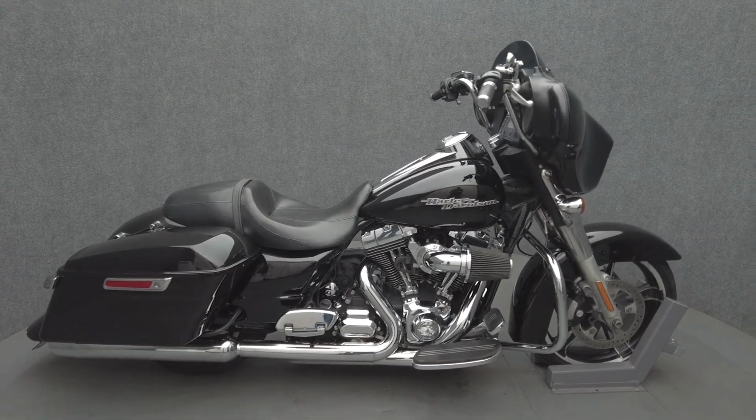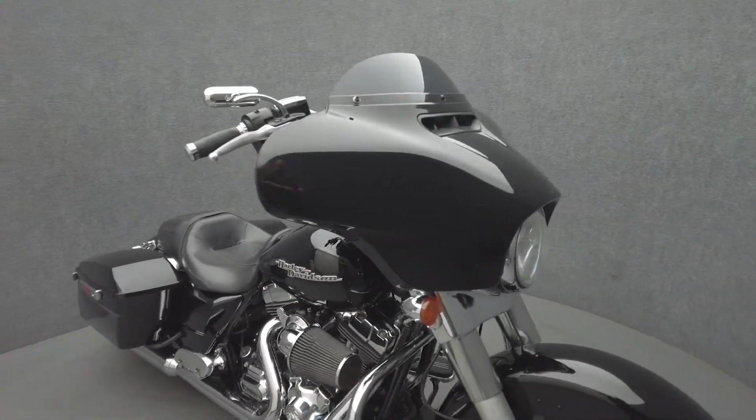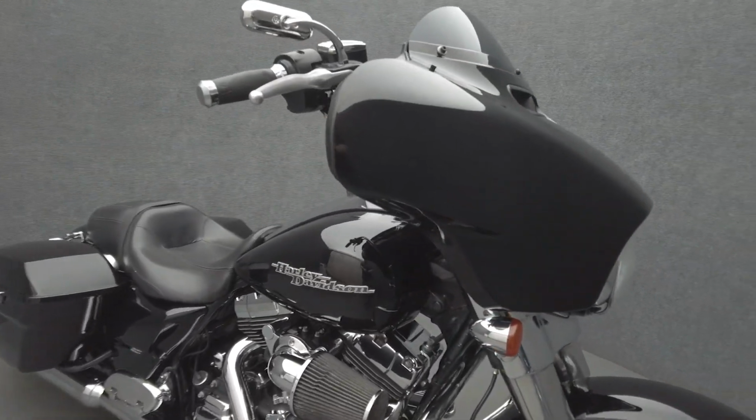This 2015 Harley Davidson Street Glide with 63,889 miles passes New Hampshire State inspection and runs well. It comes equipped with cruise control and a multifunction 2-speaker audio system.